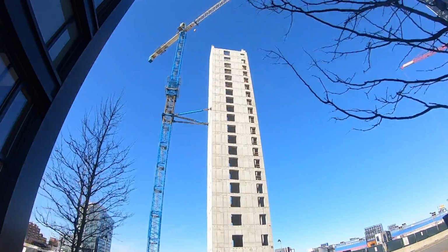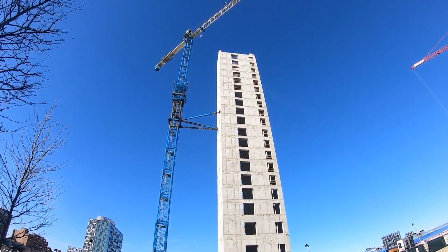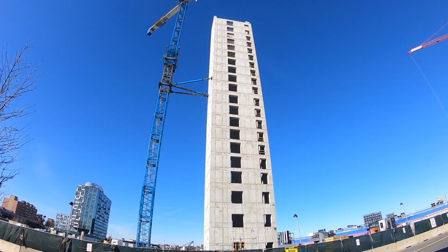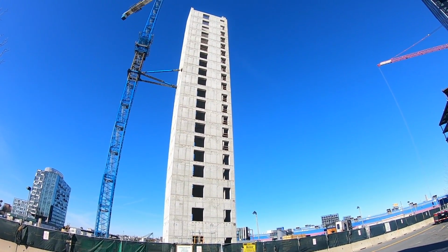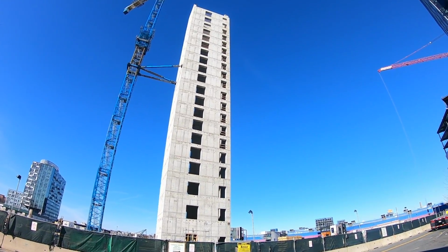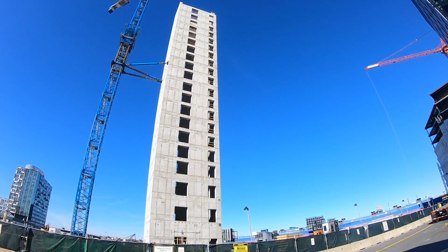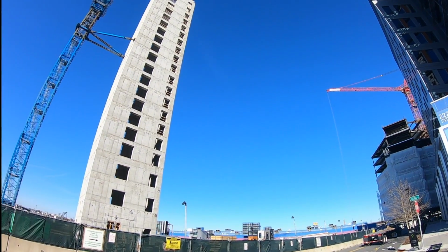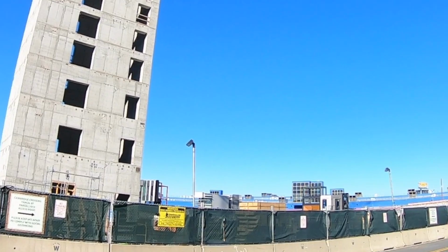But it's pretty cool when they just build the core and it just sits there like a, I don't know, something ridiculous. Can't wait to see the rest of it. I think there's a mock-up over there. Yeah, that's a pretty cool mock-up if that's what's actually being built.